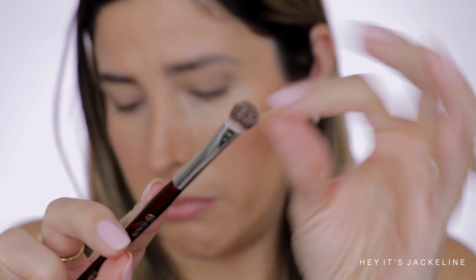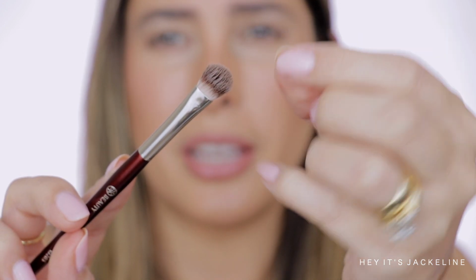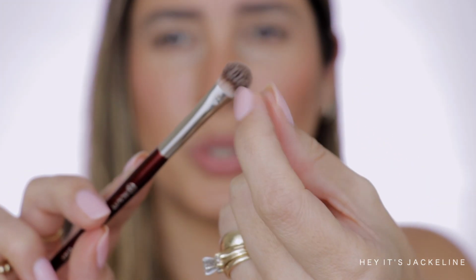What I have noticed is that with both of the brushes that I used, the bristles get stuck together because the product is sticky, and the product doesn't want to glide on, so you're not really able to smoke it out. Right here, you see that patch? I don't want to keep moving it anymore.